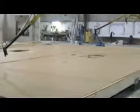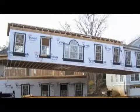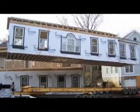All of these buildings are built in a climate-controlled, enormous closed-in space. Stick builders can't cope with that. They're out there in the weather, the material's continually getting soaked, stuff disappears off the job, all kinds of travails happen when you're stick building that are avoidable with the modular process.